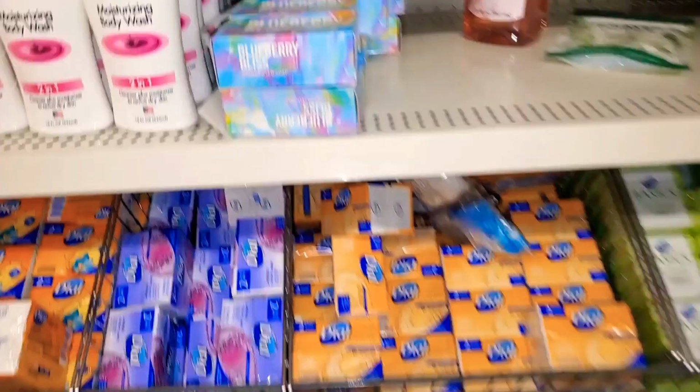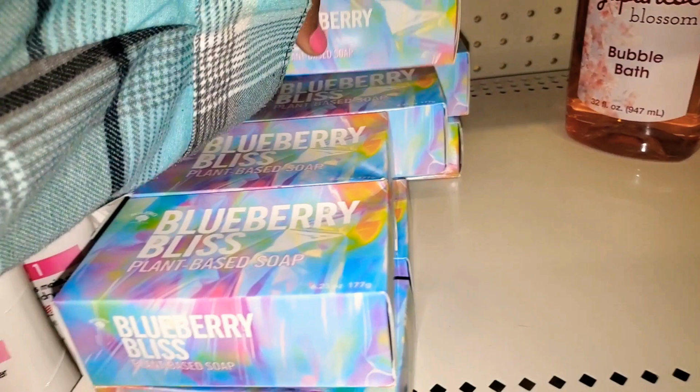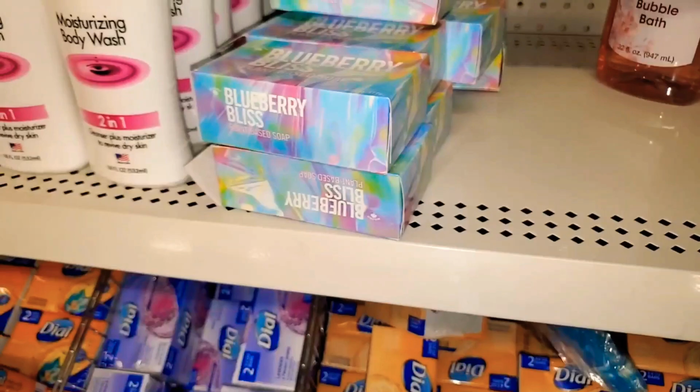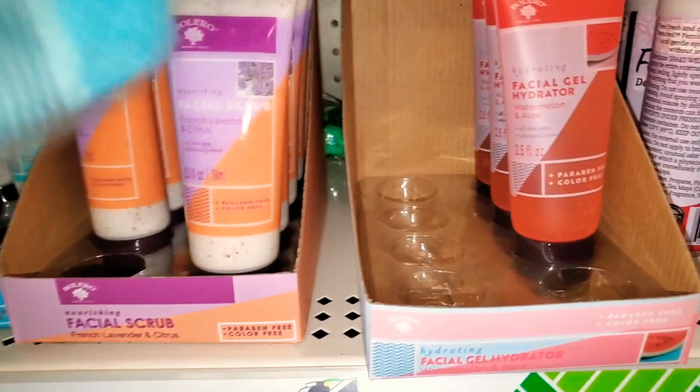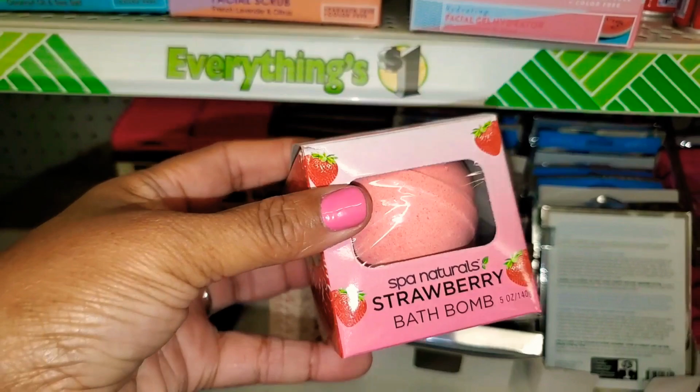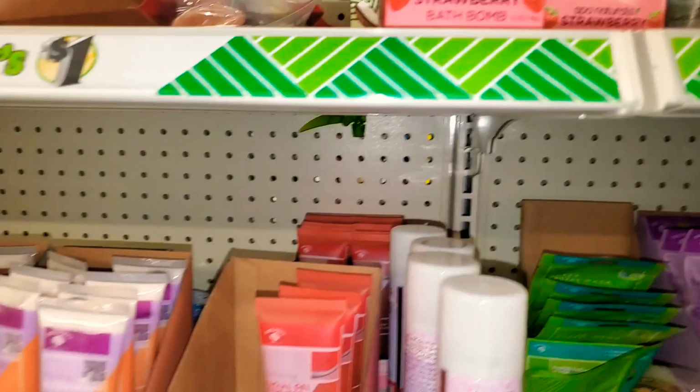I was excited to find this. I can't find this soap in any other store, the Blueberry Bliss. And it's plant-based soap. If you watched my previous video, I was searching for glycerin soap. Even though it's not clear see-through, it still had that vibe to it. But it lathers up really good. I like it. And it's a big bar, too, for a buck. So, yep, I was happy to find that.